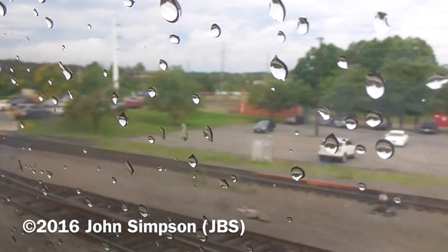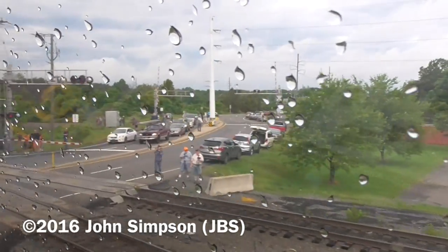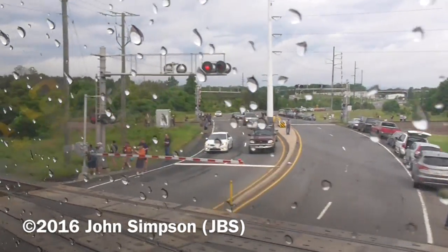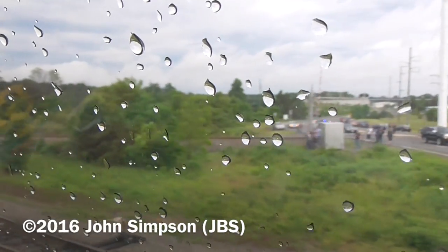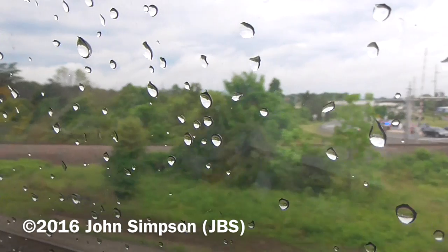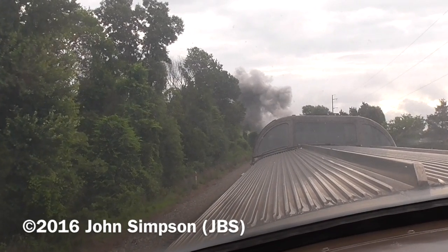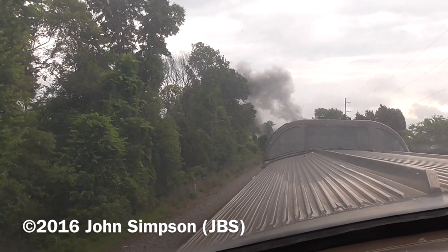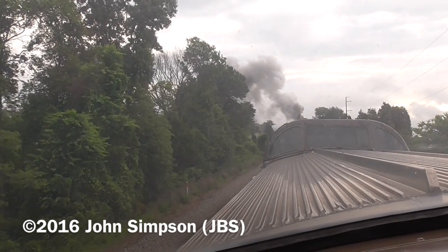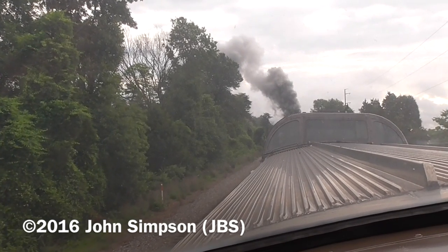There's some people over there at that crossing. See, this is what I meant when I said you're going to see a lot of people taking pictures. I wish I could be out there. Yeah, I was right over there at that crossing yesterday. Where do you want to go? The car is over. You can hear it just a bit.